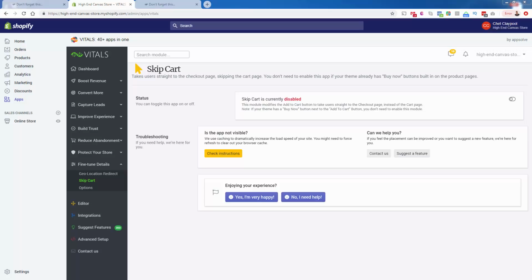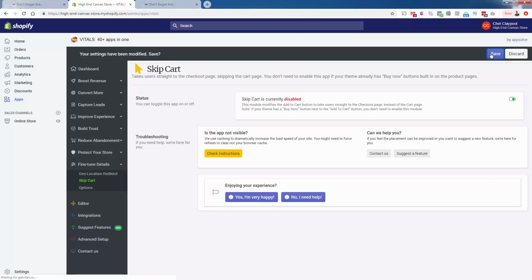And this is a premium feature on a lot of premium themes that people pay a lot of money for. So this is definitely something that works very well. And again, it skips the cart. So it skips one step in the checkout. So instead of going to the cart page, they go right to the checkout. Literally all you need to do to enable this would be just pressing this enable button and saving it.